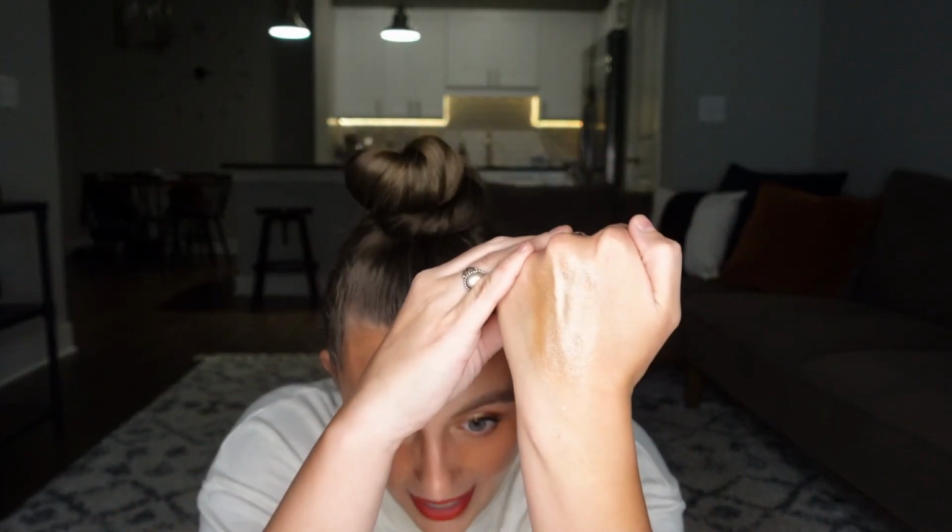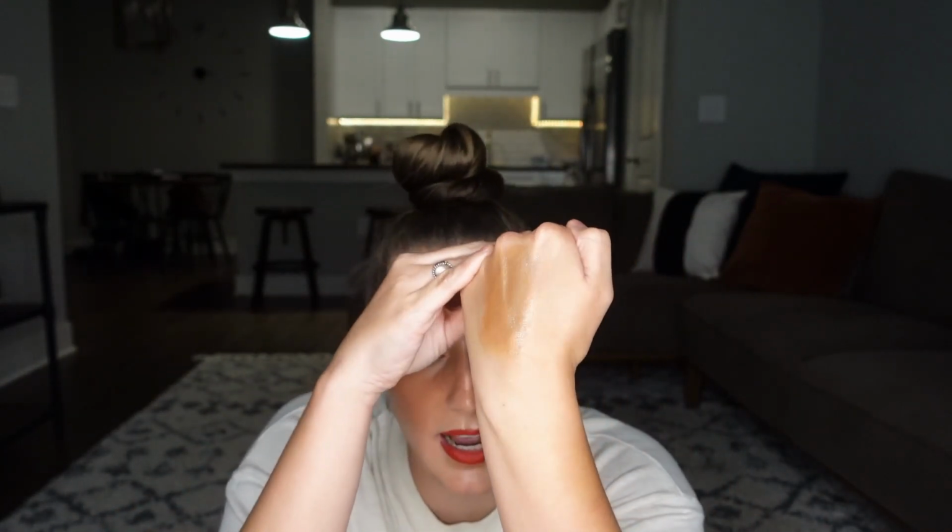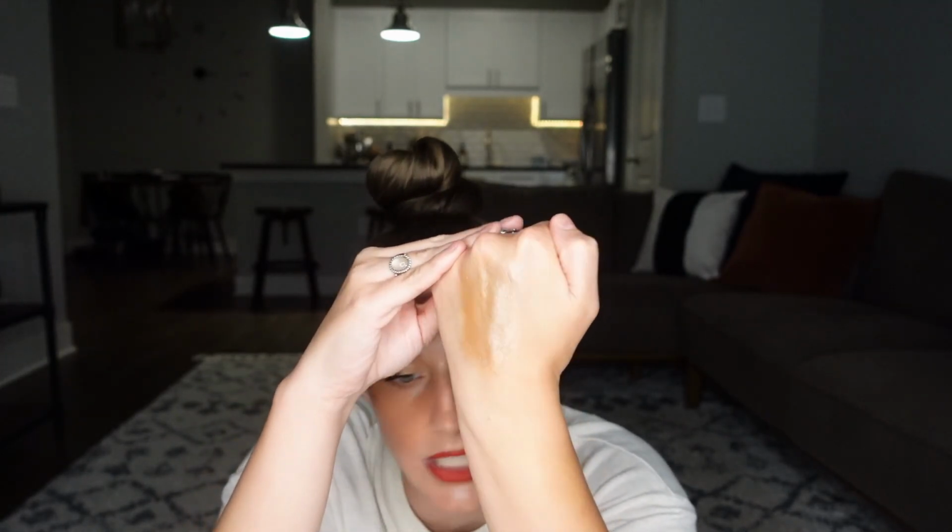So this looks wet on the lids. This looks like you have put eye gloss on your eyes, but it's actually not. It's actually dry. It is actually a dry eyeshadow, but it looks wet. I mean, does it not look insane? I think this one really just speaks for itself. This is just one of my all-time favorites.